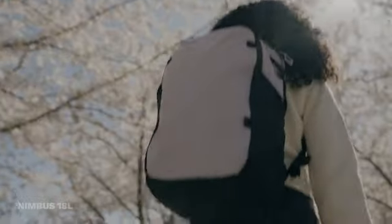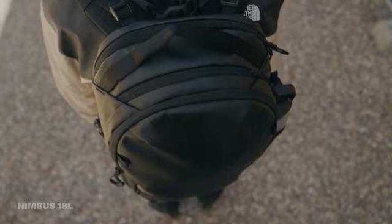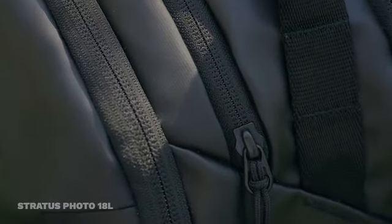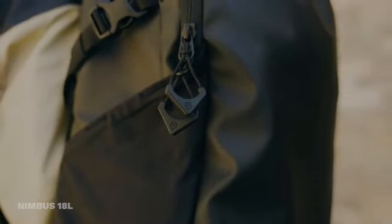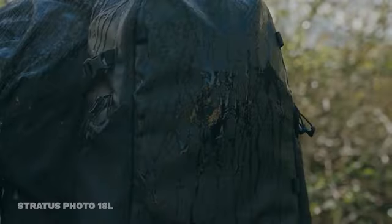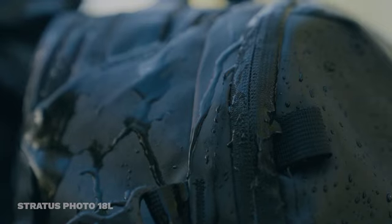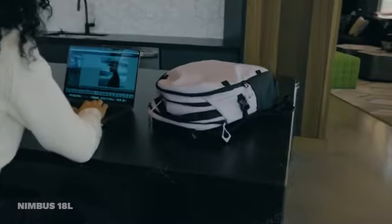When looking at the materials for the STRATUS Photo and NIMBUS backpacks, we decided to go with our time-tested P900D with a PVC coating. We back all our bags with our Wander More, Worry Less guarantee against manufacturing defects, any problems that you're gonna have with the construction of the bag, and then we use weather-resistant materials, YKK weather-resistant zippers that have a C0 DWR coating on them, and all of this packaged together really makes it so that you can feel confident that your bag is gonna be solid no matter where you take it, what the weather is, how you're gonna use it.